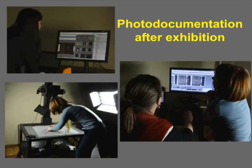After the exhibition was over, we repeated the same process and we repeated the same conditions as during the photo documentation before the exhibition.